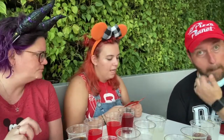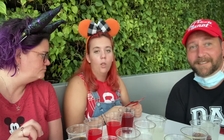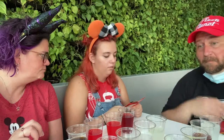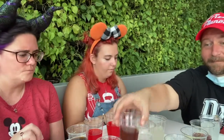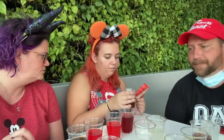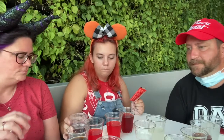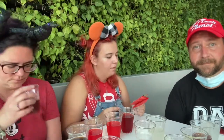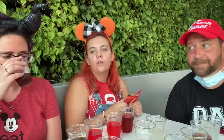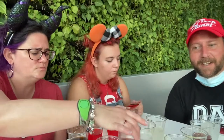The next one is a Mozo Blackberry from Malawi. Oh, that's good. That's real good. Blackberry. It tastes really good, like the purple popsicle. It's kind of really flat. Good, but it's not real carbonated. Not at all.